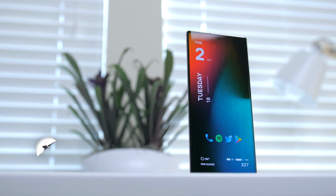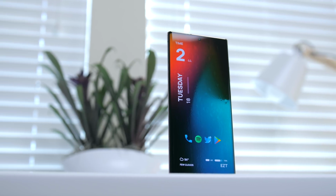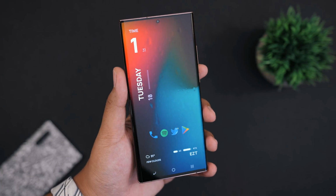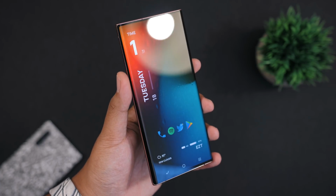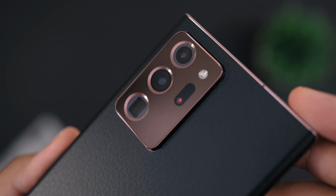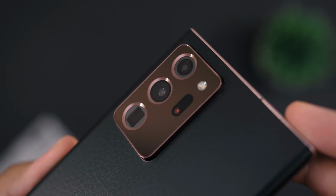I've had the awesome opportunity to use the Galaxy Note 20 Ultra as my main phone for a little while, and I'm here to give you my thoughts on what that's been like. So what are the first two things that pop into your head when you read or hear the name Galaxy Note 20 Ultra? My guess for you would be 1, that camera bump, and 2, that price tag.